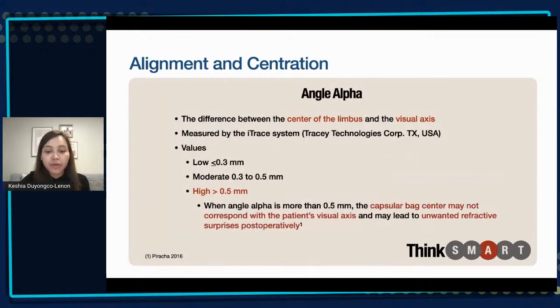One way of predicting IOL alignment and centration is measuring the angle alpha. The angle alpha is a relatively new measurement, and this is the difference or the distance between the center of the limbus and the visual axis. This can be measured by the eye-tray system, which we are fortunate to have in the medical city. Displayed here are the range of values, and any value higher than 0.5 millimeters is actually a warning that a premium IOL is not recommended due to potential problems in centration.